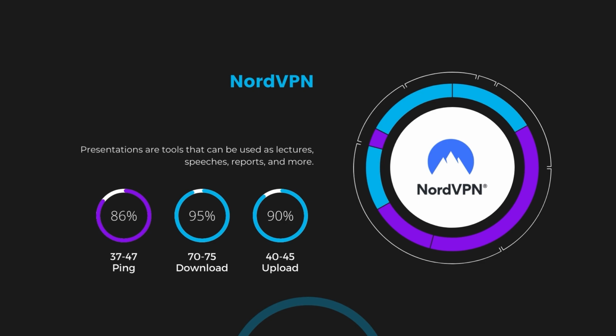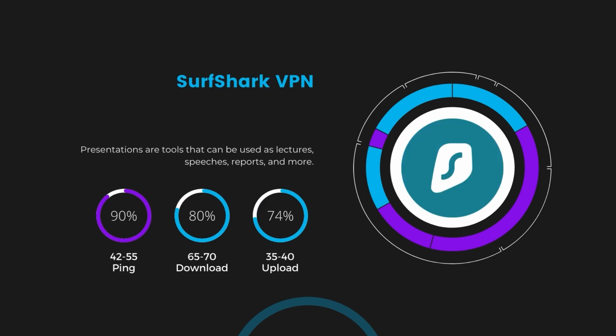Next in line is Surfshark, which exhibited a more considerable effect on ping, raising it within the 42 to 55 milliseconds range. Surfshark stands out for its negligible reduction in download and upload speeds, which are at 65 to 70 megabits per second and 35 to 40 megabits per second. This makes Surfshark a strong option, particularly with its offer of unlimited simultaneous connections.